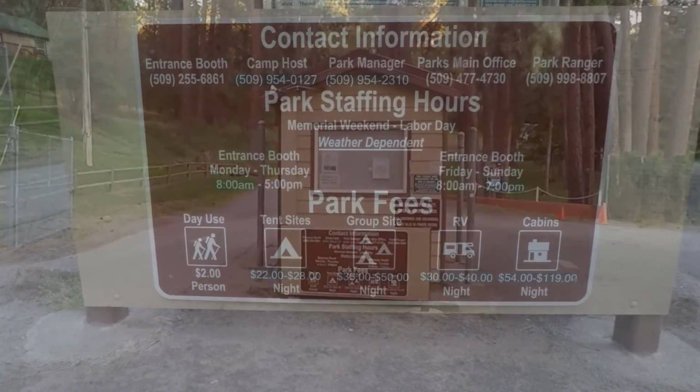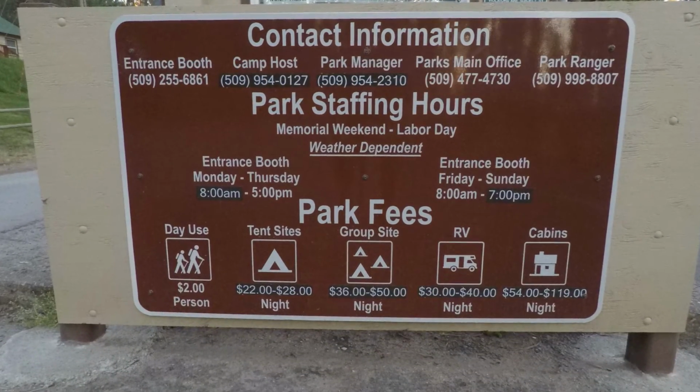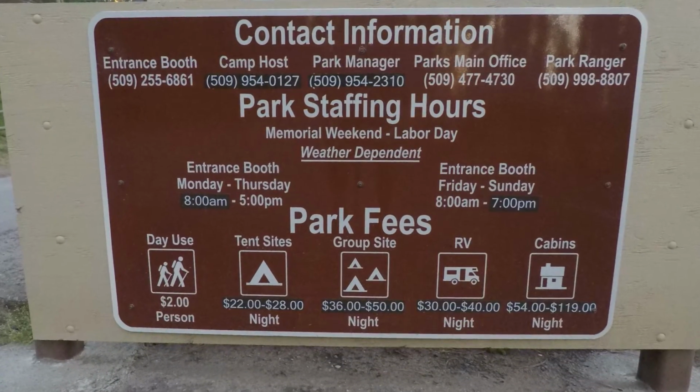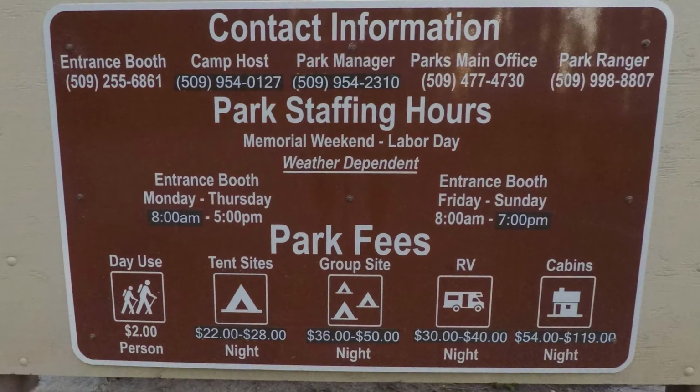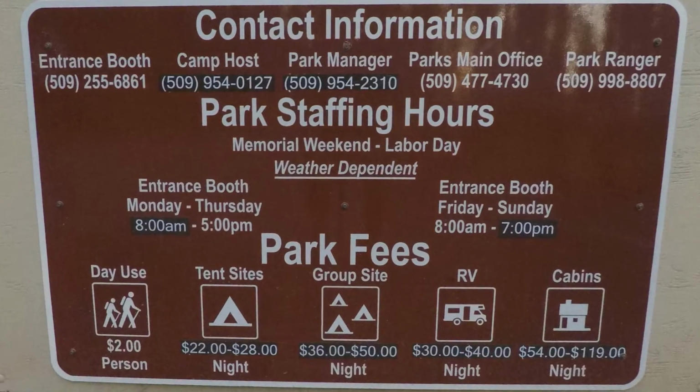So as you arrive, you're going to see this little booth. This is where you would check in for your day use. It's $2 a person for day use. Or if you're going to be camping, they've got tent sites, group sites, RV sites, as well as some cabins.